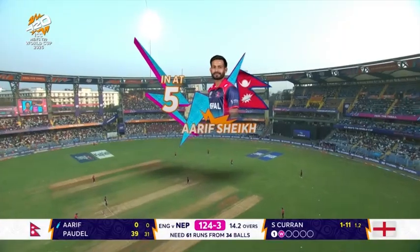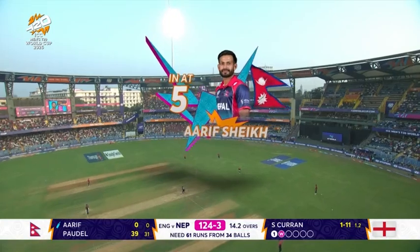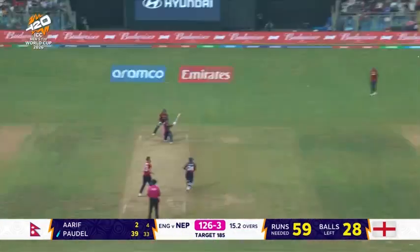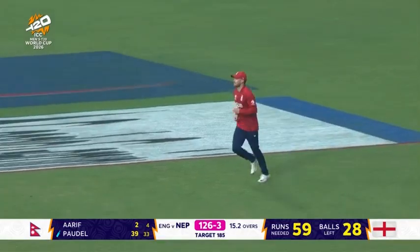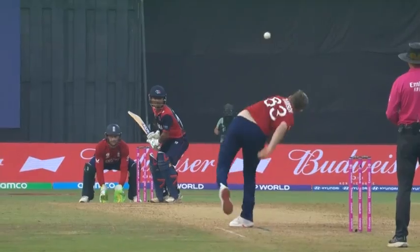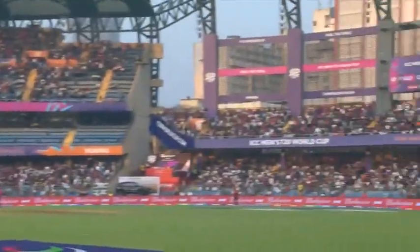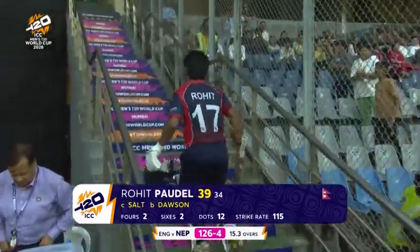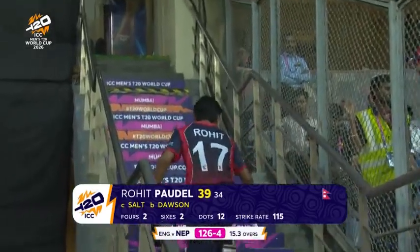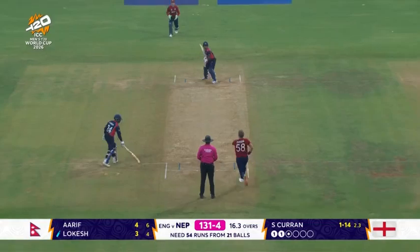Well, he got a 50 in the warm-up games, but how much is left in the tank for Nepal? Big hit and taken. Excellent catch going forward. Now then, wickets beginning to fall. It is the skipper that's played so well. It's Phil Salt in the deep. Paudel goes for 39, 126 for 4. Just calming the nerves of England fans.